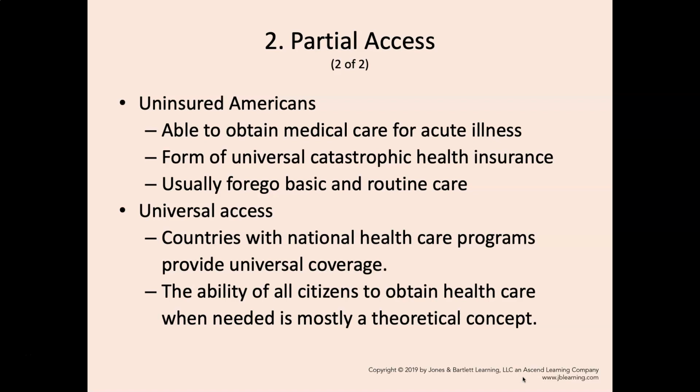Universal access occurs in countries with national health care programs providing universal coverage. The ability of all citizens to obtain health care when needed is mostly a theoretical concept, so please keep that in mind. Even in countries that do have universal access, they do limit health care. Sometimes their citizens have to wait for health care. Sometimes, if their prognosis is grave, they may be denied treatments and resources that may be used on others who have a better prognosis.